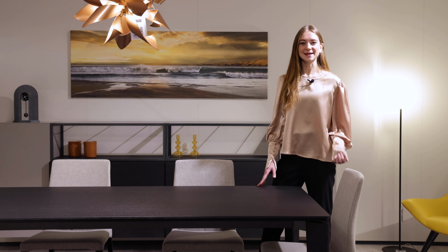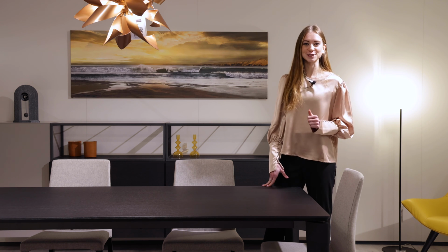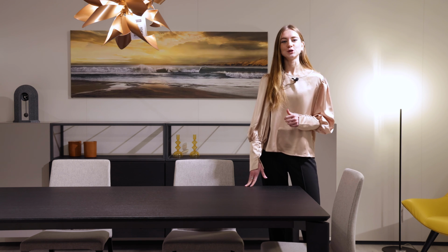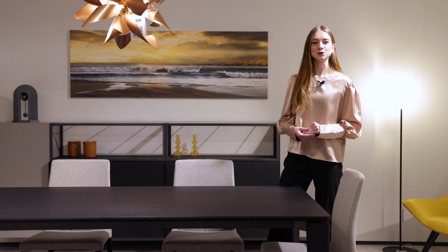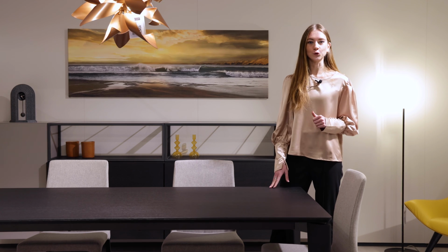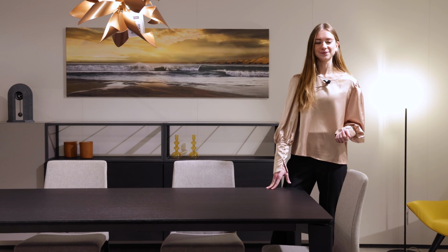Winston is highly customizable in terms of dimensions and also when it comes to the available materials and finishes for you to choose. So if you opt for a wooden top, you can choose from a range of 6 beautiful natural wood oak veneer tints, or instead you could choose a walnut wood top. In fact, our table is entirely in oak wood veneer, both the legs and the top, in the color charcoal.